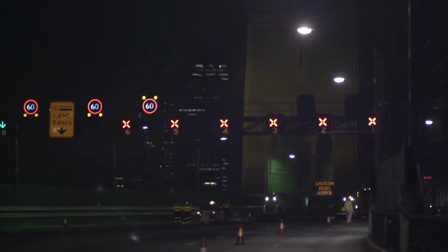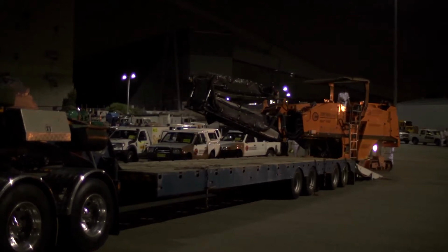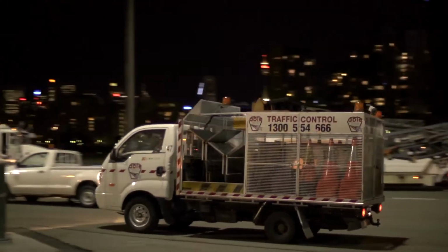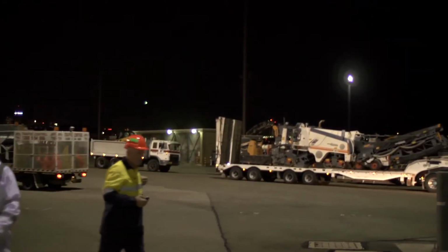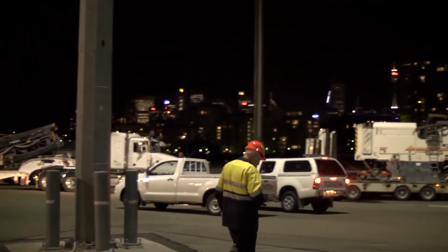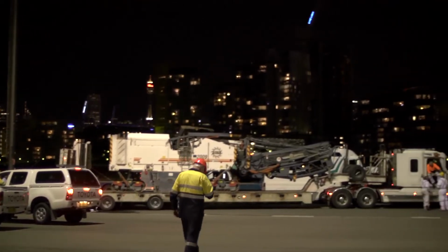We've got our program, and the program is pretty challenging, but we have given ourselves enough time between the different activities so we don't put ourselves under undue pressure, which then can compromise the safety of the works. As the Traffic Management Centre closed down the Sydney network, they will give us the opportunity of moving this equipment up onto the Western Distributor in readiness to move onto the bridge deck when we finally get full access, which we expect about midnight.